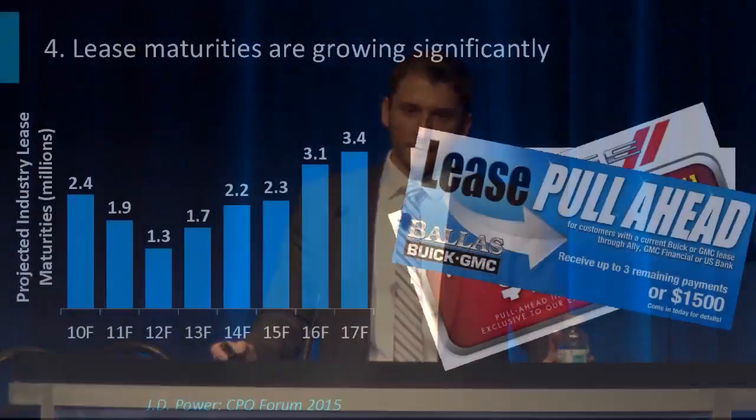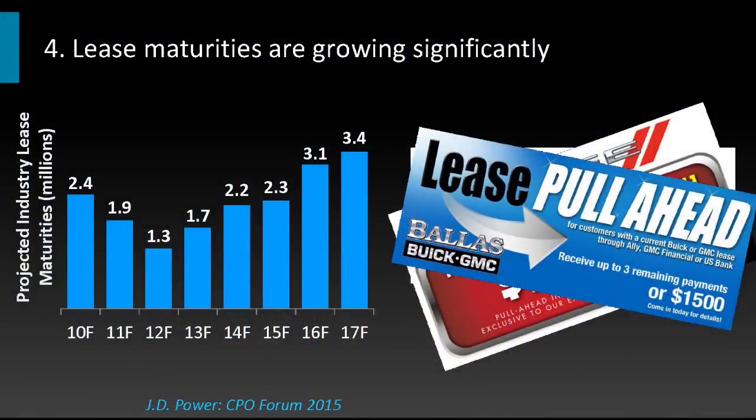So to revisit the topic of lease maturities, same data we saw earlier, but it's going to become very critically important that folks manage their lease portfolio more aggressively going forward and more strategically. And just as a few anecdotal examples here, we have some examples of folks who are doing that. BMW does pull-ahead programs frequently. They've got a program in place right now and have for quite some time for 3 Series that mature in the beginning of next year, trying to pull them back to market.